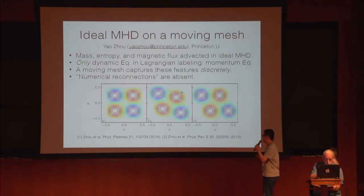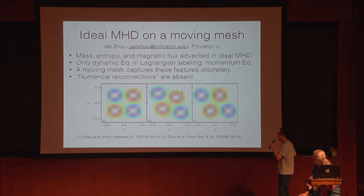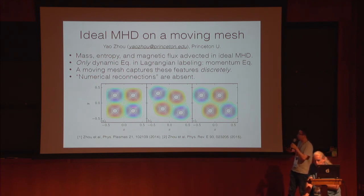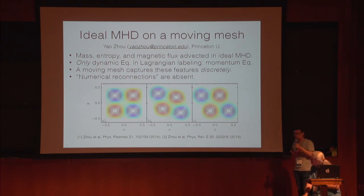Hi, my name is Yao. I'm a graduate student at the Princeton Plasma Physics Lab. So what I'm showing here in the figure is just a simple numerical test problem. On the left, it's called the coalescence instability. It's an ideal MHD instability. On the left-hand side, I'm showing an initial equilibrium that is unstable to the attraction between the flux tubes with the same current. You're welcome to run this test problem with your own ideal MHD code. Remember to turn the resistivity off.